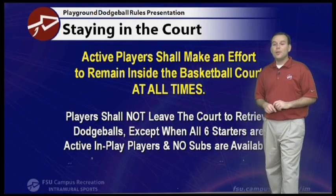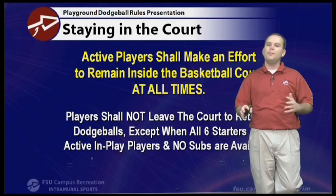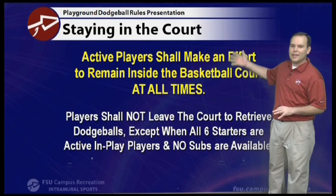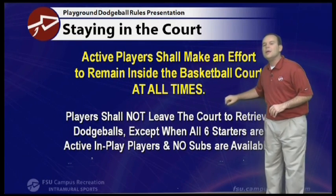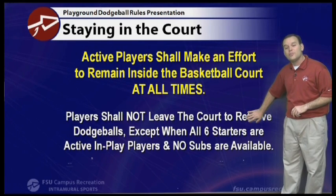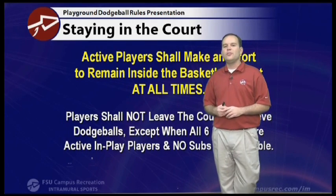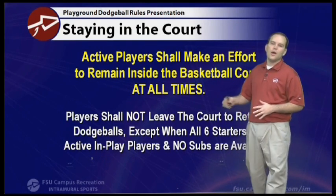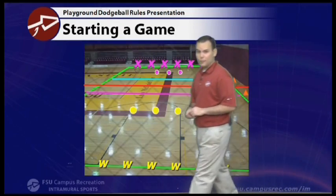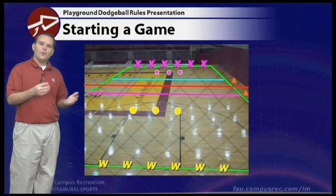Active players shall make every effort to remain inside the basketball court. We know that the lines are there, and many people are dancing around the sideline or the end line and may touch it on occasion, but they should make every effort to remain inside the basketball court. Players shall not leave the court to retrieve dodgeballs except when all 6 starters are on the court. And in that case, at the very start of each game, we give the opportunity for your team to have a person leave to go retrieve a dodgeball which might roll away. But once you have someone out, that person becomes a ball retriever and will be running around picking up balls for your team, because they're not in the game anymore, so they won't just be hanging out on the sideline.